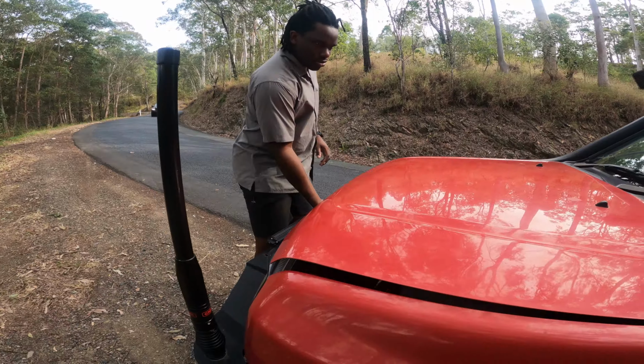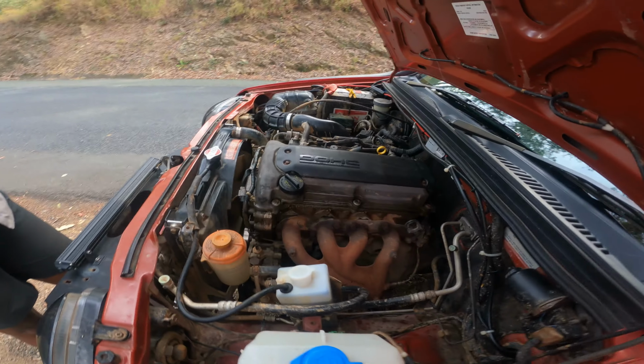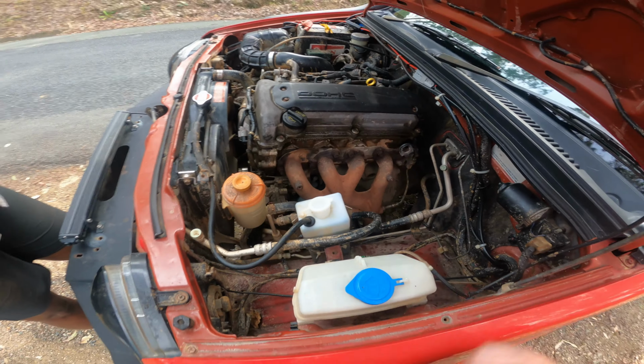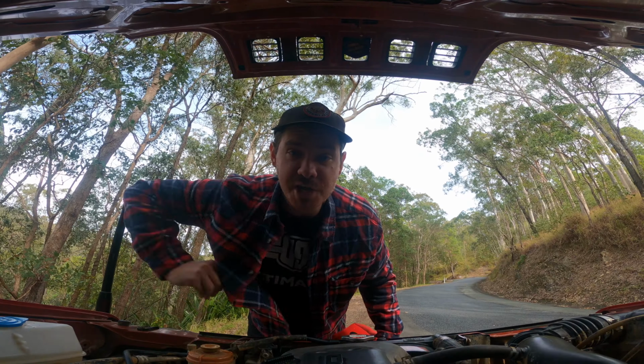Well, we're on the way, but the Jimny just seems to be overheating, so we just pulled over on the side of the road, let it cool down a bit. Luckily it's a cool day. Pop the bonnet, see how it goes. Look at all that power. There's still coolant in it, which is good. Hasn't boiled over yet. Well, we should be good to go.